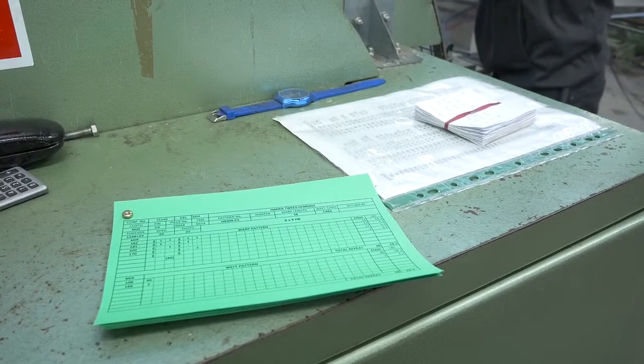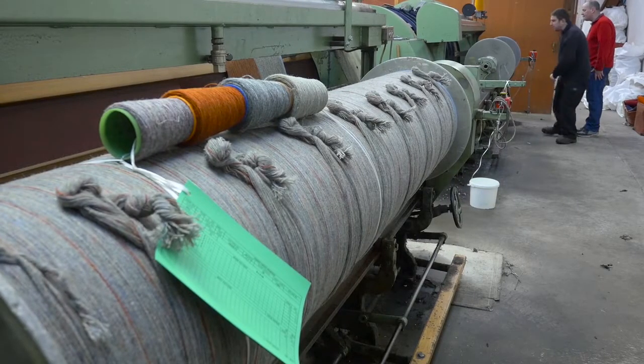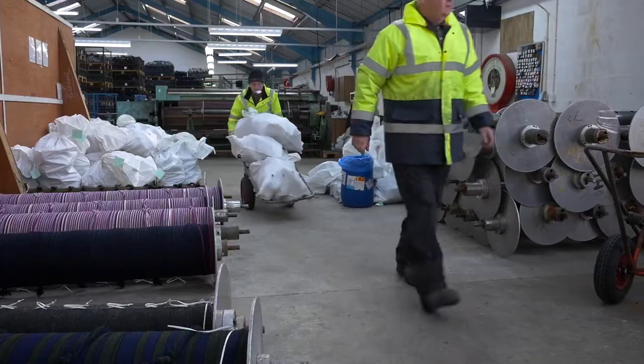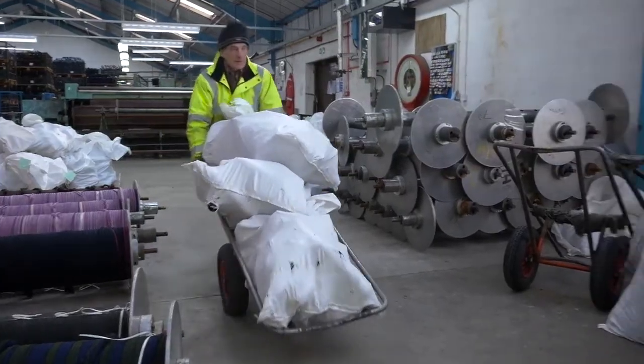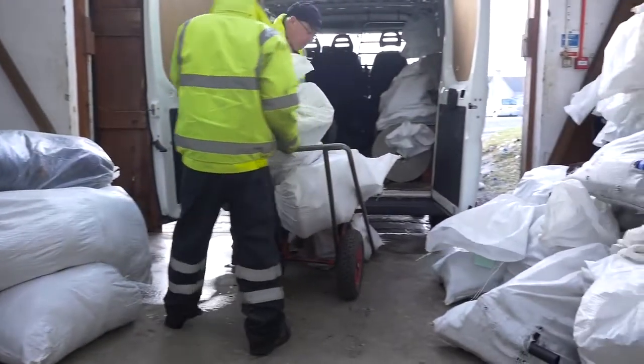There can be anything up to 1,600 threads in each and every warp. Once the warper has prepared all of his yarn, it's then transferred onto the weaver's beam. We have a van and a lorry that go out and about round Lewis and Harris every day, delivering new beams to those weavers and collecting any work that they've already completed.